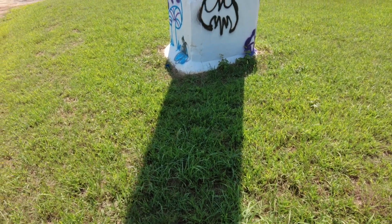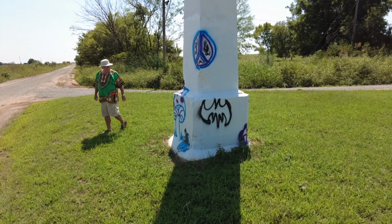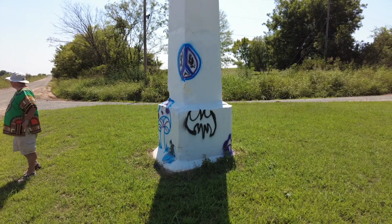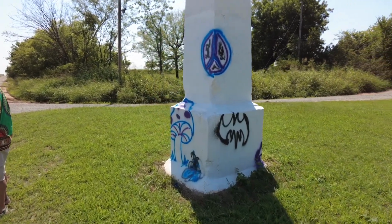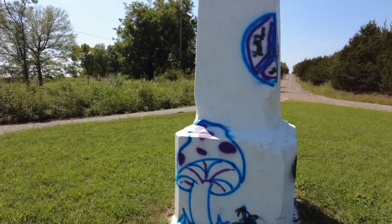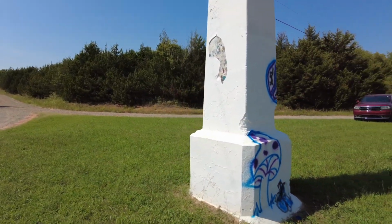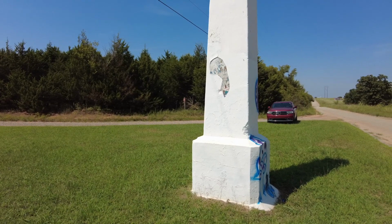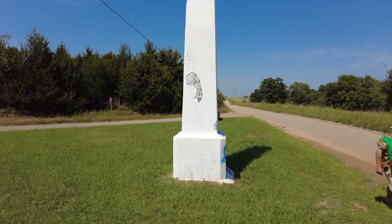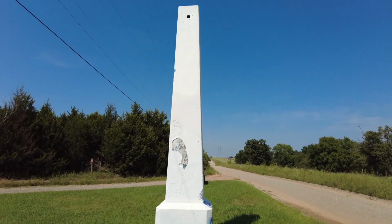Well, folks, this is not what you want to see when you visit a historical marker. Someone has come out here and defaced this thing. I don't see anything out here that tells any of the history on this, but I'm assuming this marker has been here for a very long time, marking this trail through here. And it's pretty tall. It looks to be about 16, 18 foot high.